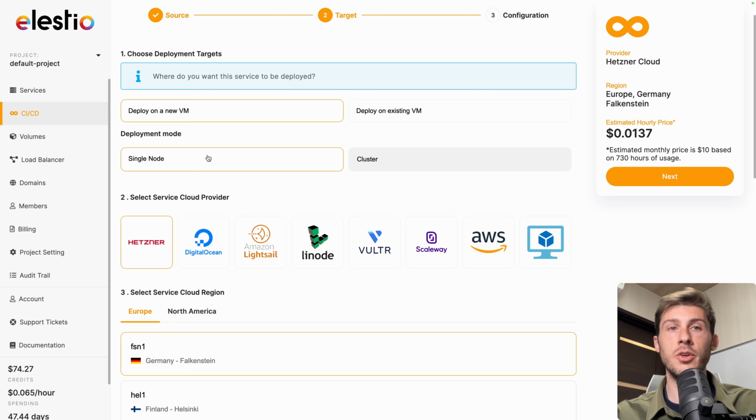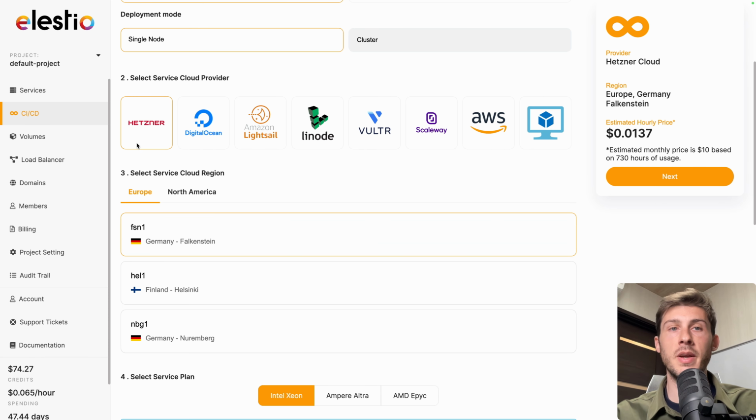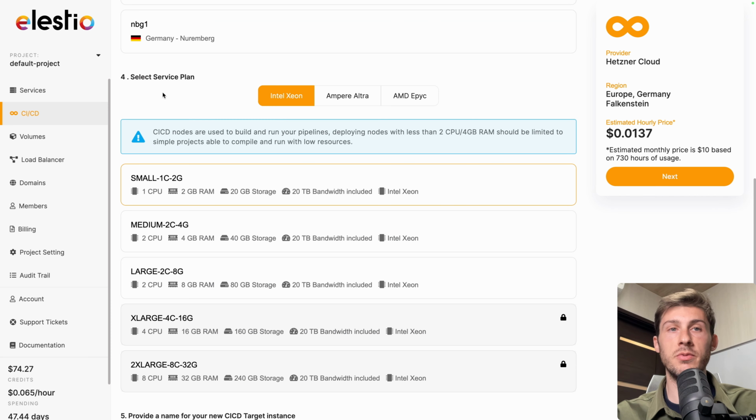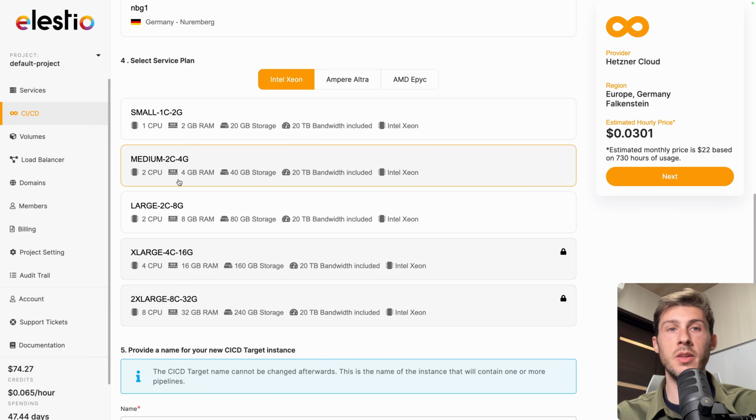I will deploy it on a new VM on a single node, and I can choose between different cloud provider. I will keep Hetzner and I will keep the region to Germany. Then you can choose between different service plan. I will take the medium one, which includes 2 CPU and 4 GB of RAM, and then hit next.